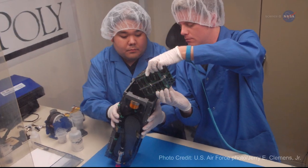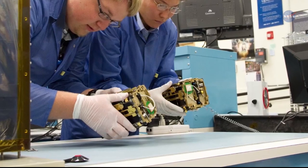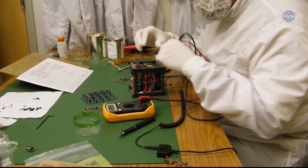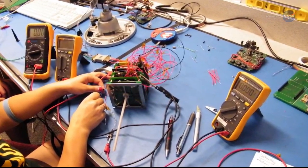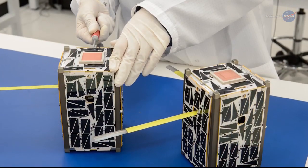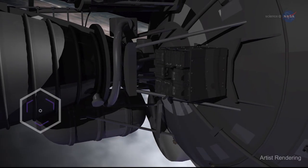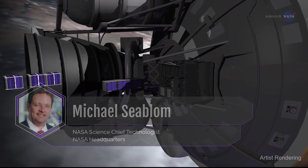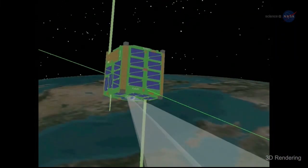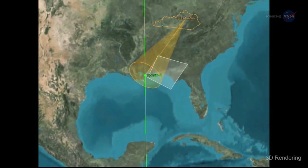Originally developed in 1999 by Cal Poly San Luis Obispo and Stanford University for education purposes, NASA has since used them for new science missions and to test new electronics, sensors, and software that might be included on larger missions. Mike Sieblum, Chief Technologist for NASA's Science Mission Directorate, says, "The ability to test new technology at a fraction of the cost of a larger satellite makes them invaluable. It really opens your eyes to many possibilities."